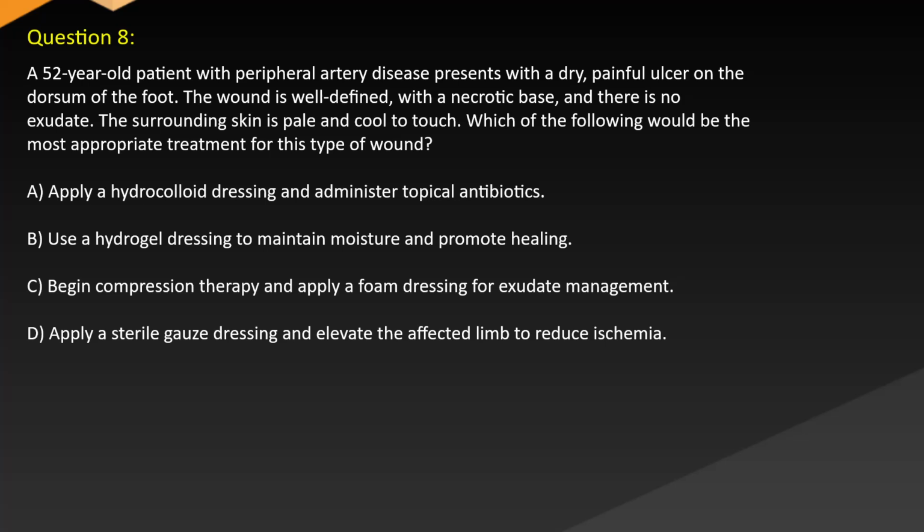Question 8. A 52-year-old patient with peripheral artery disease presents with a dry, painful ulcer on the dorsum of the foot. The wound is well defined with a necrotic base and there is no exudate. The surrounding skin is pale and cool to touch. Which of the following would be the most appropriate treatment for this type of wound?